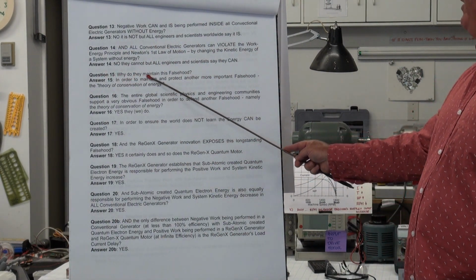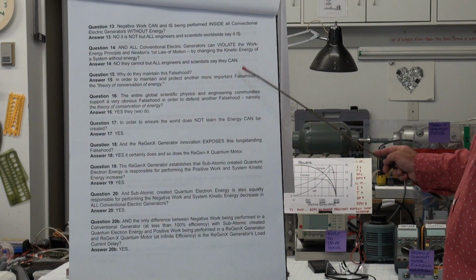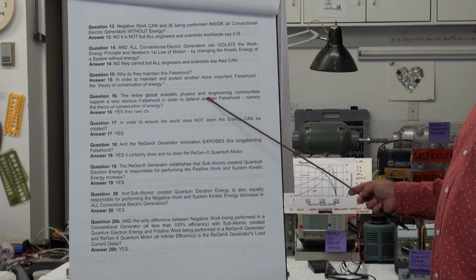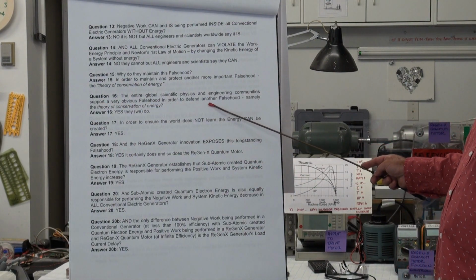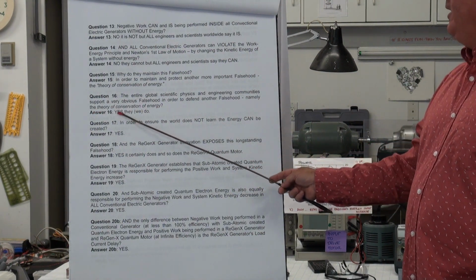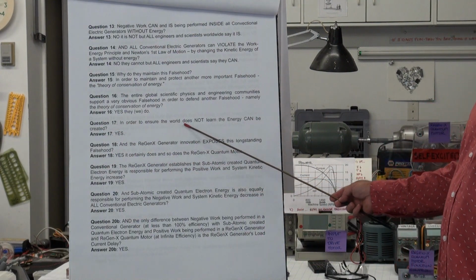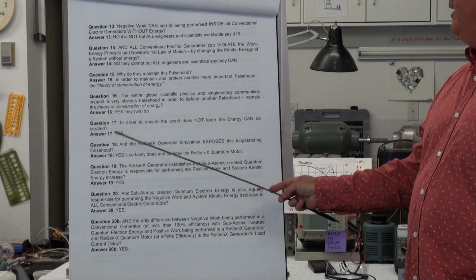Question 15. Why do they maintain this falsehood? In order to maintain and protect another more important falsehood, the theory of conservation of energy. Question 16. The entire global scientific physics and engineering communities support a very obvious falsehood in order to defend another falsehood, namely the theory of conservation of energy. Yes, we do. Question 17. In order to ensure the world does not learn that energy can be created, yes.